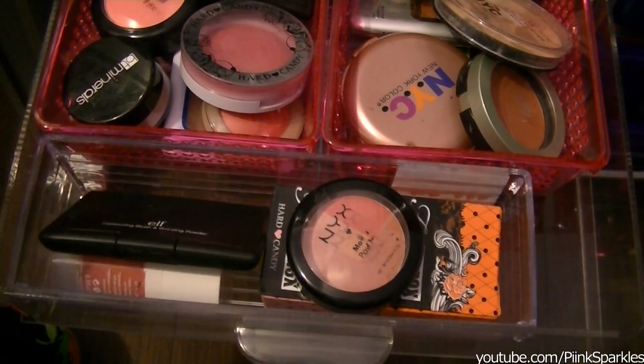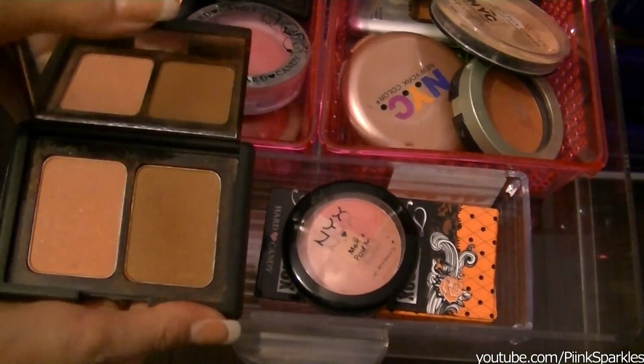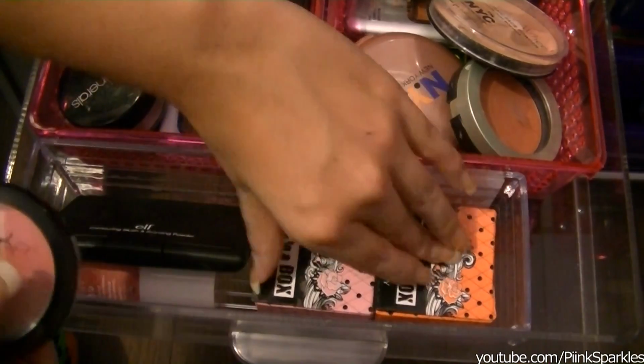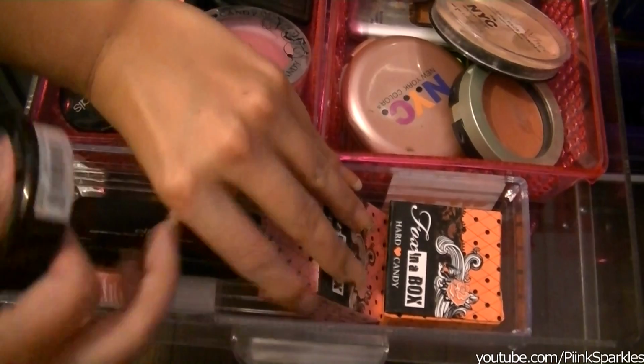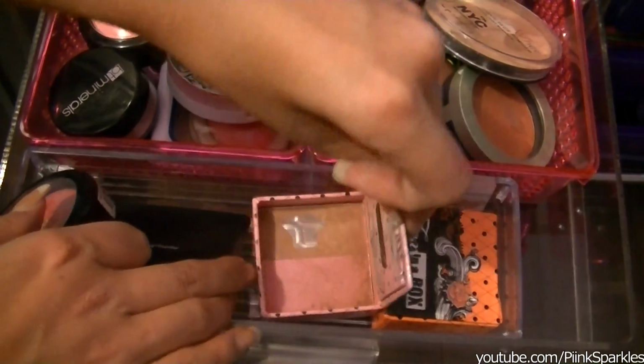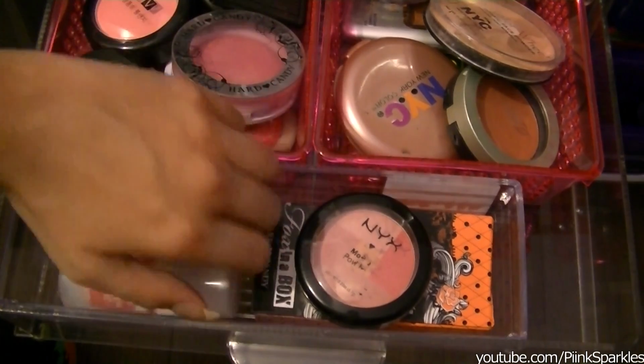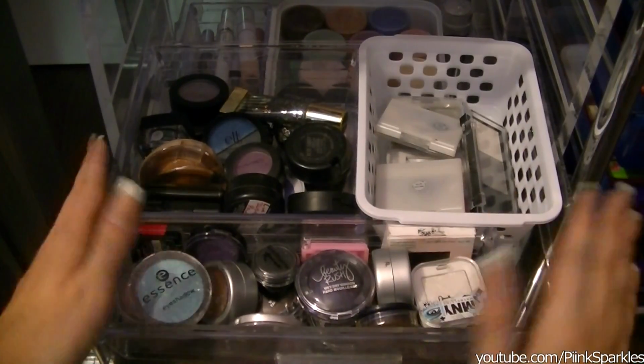These are basically my duos. So I have a double one here. This is both a bronzer and a blush. And then my Fox in a Boxes, which are bronzer and blush, which look like that. And then I have my liquid blushes, which I only have one by Essence right there. See? You guys see that?